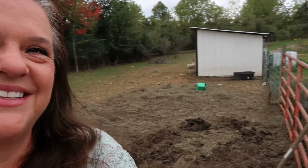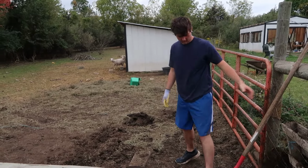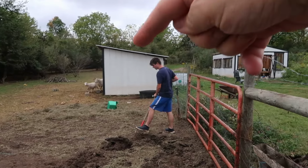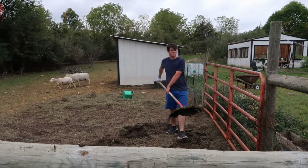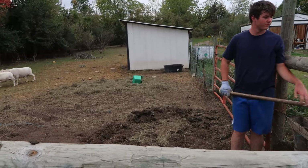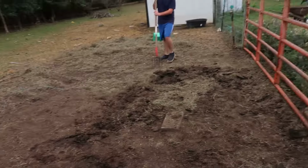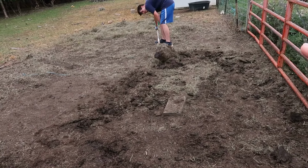Right behind me, or beside me, is where we keep our sheep through the winter. And in particular, right here. So this pen is where our sheep stay through the winter, and we have a little sheep house that we built for them, and right here is where they get fed. And so all winter long we throw hay in here for them. And so as you can see, over a couple of years, what has happened is it is very thick right here. You can see as Elijah is pulling that up.